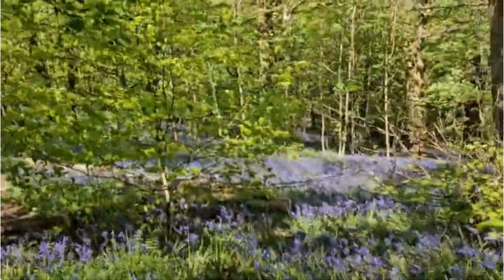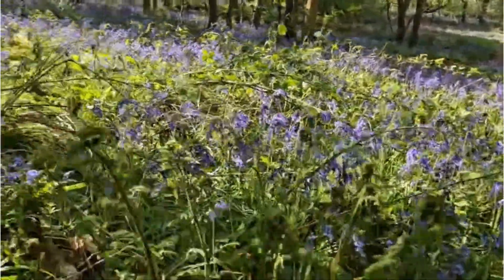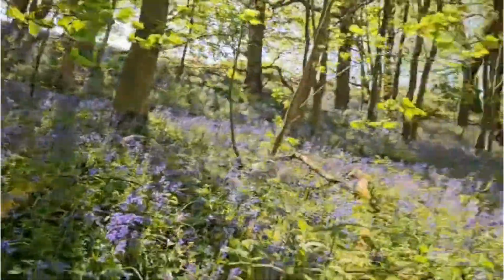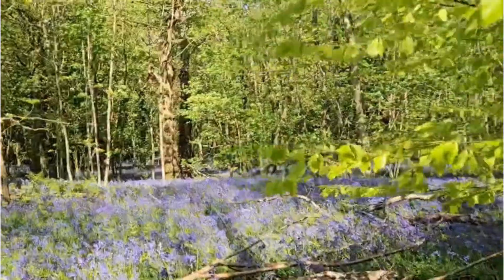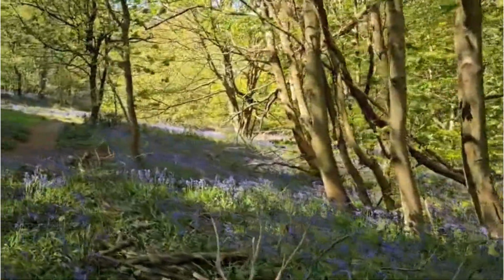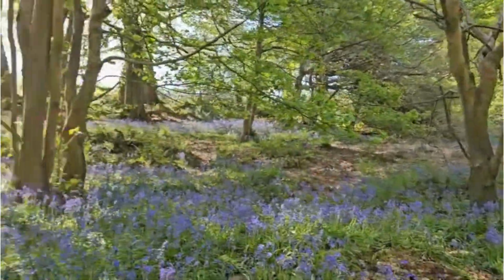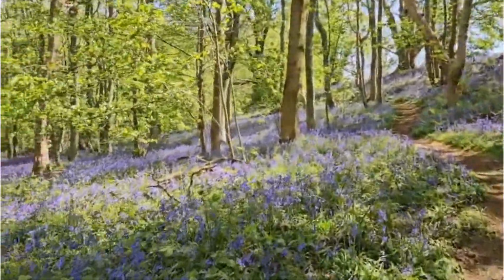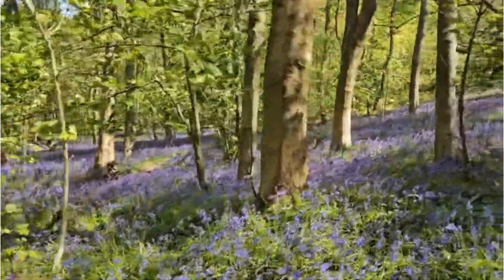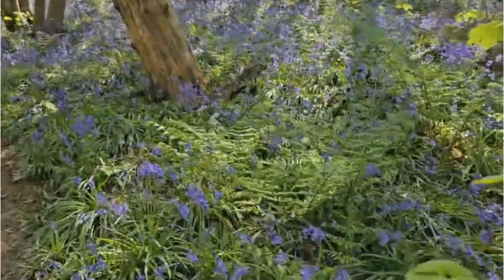I'm going to backtrack a little way. My exit point there. I think there's another exit point over here. But I just wanted to show you the full extent of what is on this side of the wood. The other side's breathtaking, but this is absolutely amazing. Looks like a little bit more light, and they go mad. Absolutely stunning. Ferns are poking through as well.